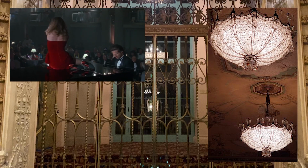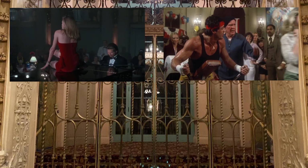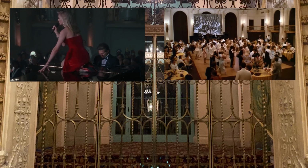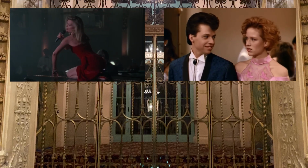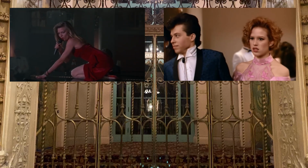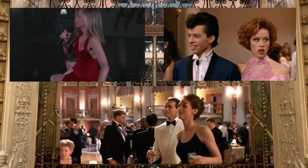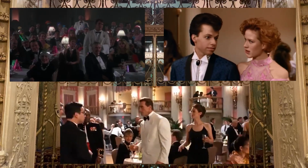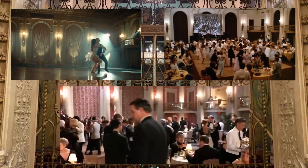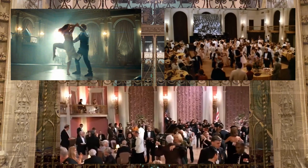Jeff Bridges and Michelle Pfeiffer performed here in The Fabulous Baker Boys. It was Sylvester Stallone's gym in Rocky III. It's also the location of the prom at the end of Pretty in Pink with Molly Ringwald and John Cryer. It's also the location of the tango scene from True Lies, starring Arnold Schwarzenegger and Jamie Lee Curtis. More recently, you might recognize Ed Sheeran and Brittany Cherry dancing in the Thinking Out Loud music video.